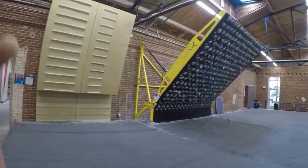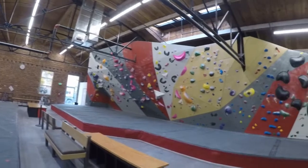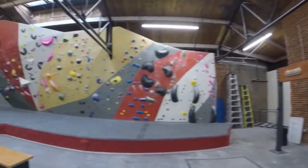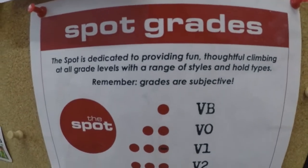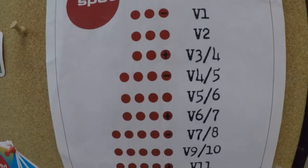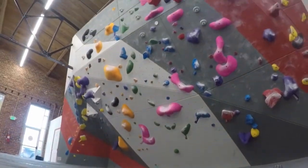Oh, they have a Kilter Board. This place looks sick. So it looks like they use their own proprietary grading system here, so chances are I'm probably gonna be working on 3+, 4-, and 4 most likely, but we'll see. Depends on how stiff the grades are here.